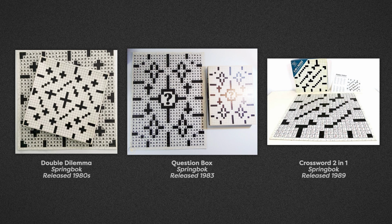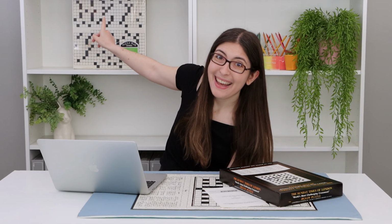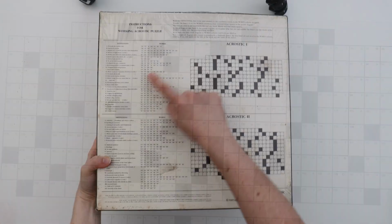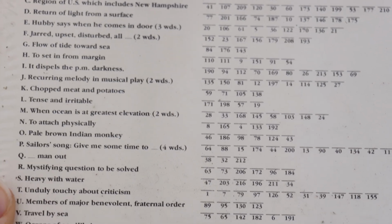So Springbok also released Double Dilemma, Question Box, and the Crossword 2-in-1 puzzle. These were all pretty standard, nothing super interesting to get into. And then they also did Double Acrostic, which I have right here behind me. This one is an acrostic crossword puzzle. I didn't get to solving this one in this video, but someday in the future, I promise I will get to it.